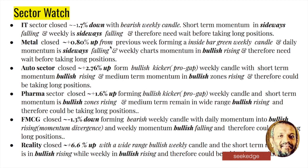But otherwise, auto, pharma, FMCG, and realty are all as bullish as they were last week, because it was only FMCG that fell 1% down, but pharma, auto, and realty have done extremely well. Realty 6.6%, at all-time high levels, 2.76% for auto, and 1.6% up on pharma. So all of the sectors, auto, pharma, FMCG, and realty, are ready to take long positions because they are in the bull zones with respect to both time frames, weekly and daily, on the sectoral indices. In fact, there is a gap up bullish kick on the auto and the pharma, which is extremely bullish.